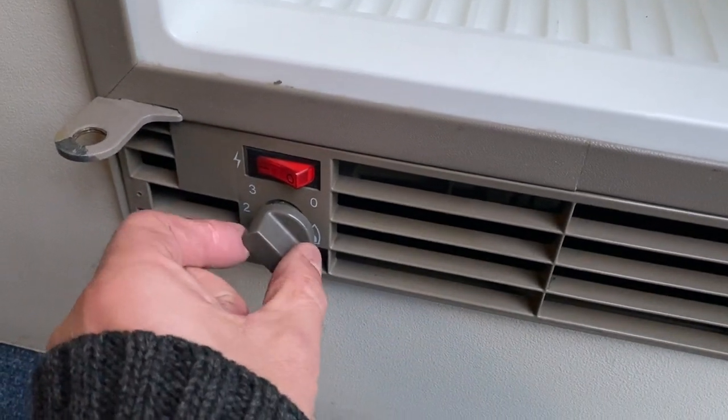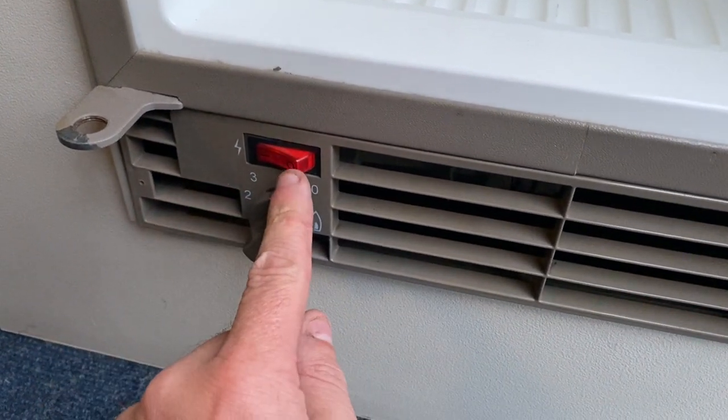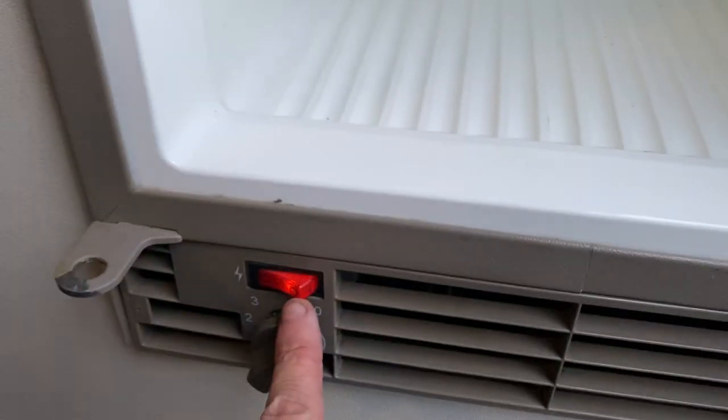And we just switch the gas off. It should start sparking again. That's an automatic to make sure it doesn't blow out. So we can just switch that off now. Yep, nice and clean.